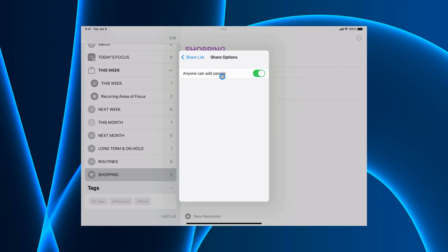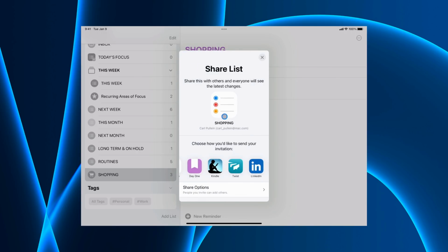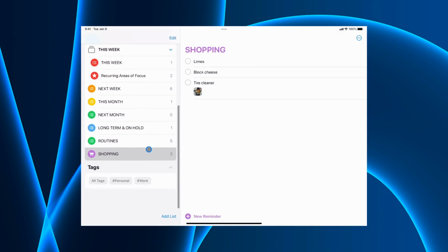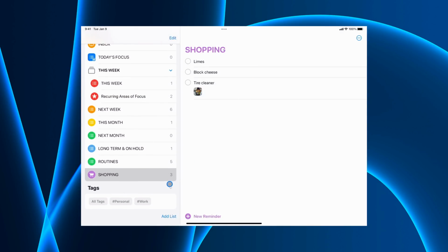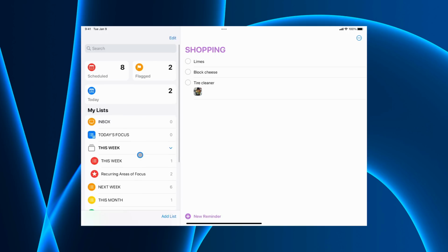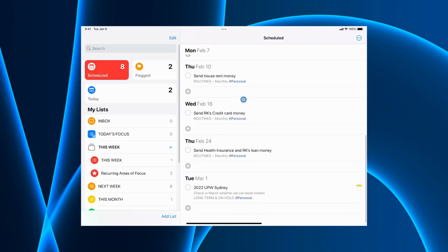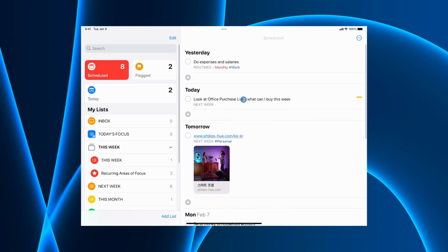Plus, as in my case, my wife also uses iOS devices, so I can share a list with my wife, and we can interact with it so easily. Our shopping list is a shared shopping list, which is just fantastic because my wife can add things to the shopping list while she's out and about. If I'm at the supermarket, it's there on my list. And that's one of the reasons why I like using Apple Reminders.